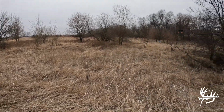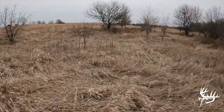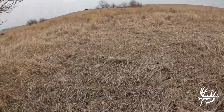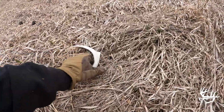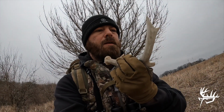Definitely good thing I didn't come in here on a sunny day because it'd be really tough. I think I got a chance though with the clouds. Just working my way through this grass. Just found one. It's little, but it looks fresh. Antler number 2, first fresh one of the day.